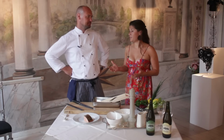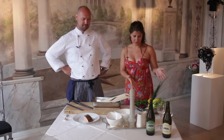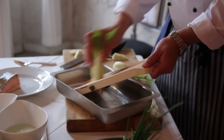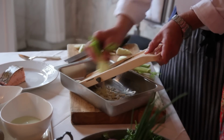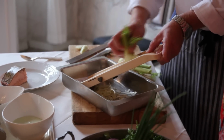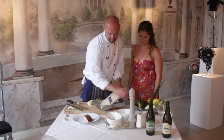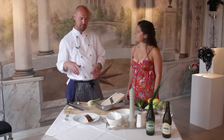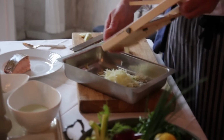We are here with Chef Joachim, and he is going to show us how to make a salmon dish with all kinds of fresh ingredients straight from the garden outside. Yeah. So, then we start with the fennel. Thinly slicing on the mandolin. Be really nice with the salmon. So is the salmon from around here too? The salmon itself is from Norway, but we bring it in here. And we have a recipe for when you marinate it before you smoke it. Yeah, that's nice. So, I think that's enough for this dish.